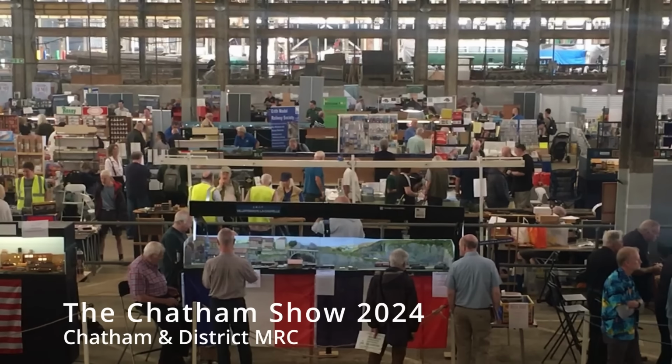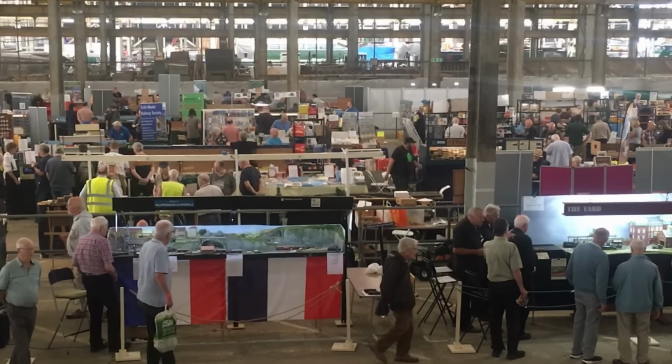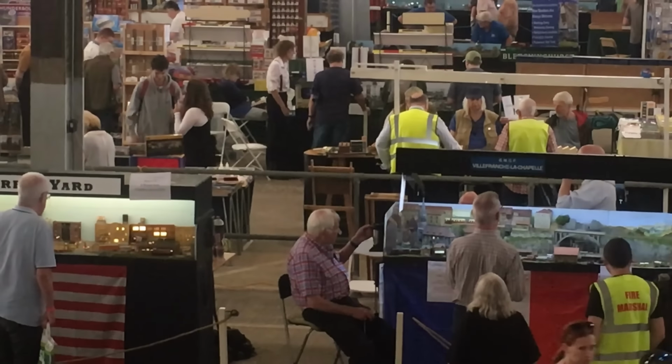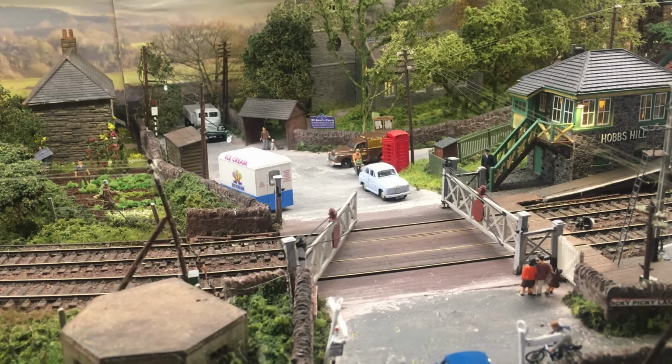It's been 6 years since the club last held an exhibition, and much longer since they were in the historic dockyard. It's great to be back, they say, in their spiritual home, under the meticulous eye of exhibition manager James Whiting and his team. So let's get on to the layouts.